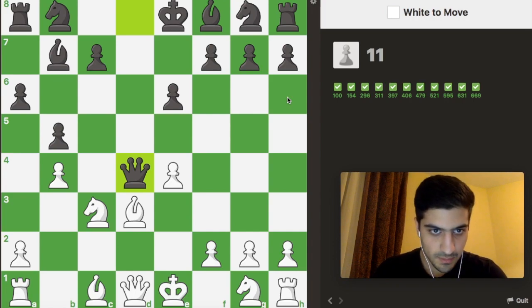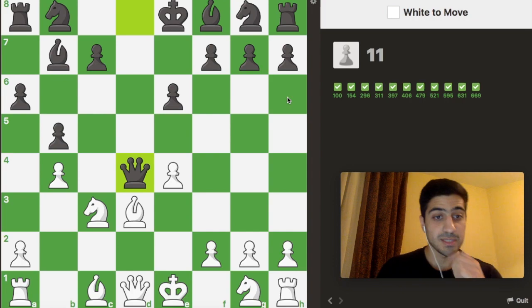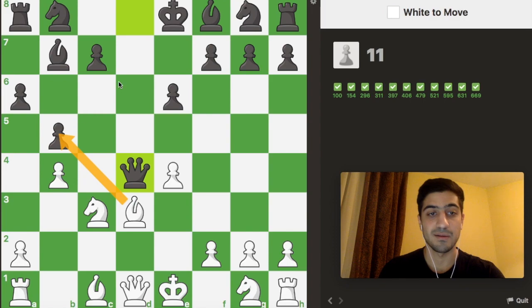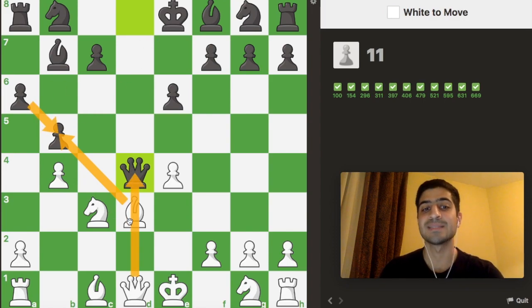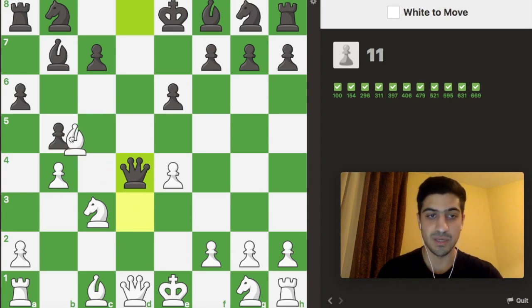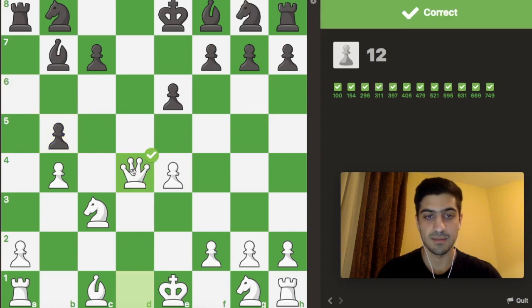Okay, what do we have here? Now notice there's a really nice check here, and it might seem a little bit odd because it seems that we're sacrificing the bishop. Okay, we play this check right here, and he's going to take us, but then we take the queen. The queen is not defended. So we would have sacrificed a bishop for a pawn and a queen, which is an amazing trade. Okay, so here, and then take the queen.